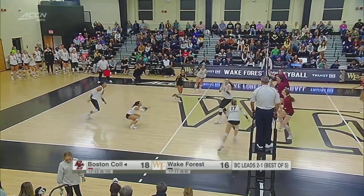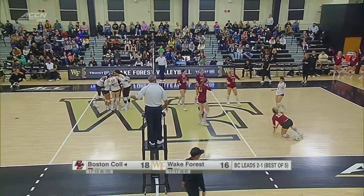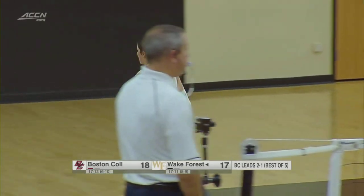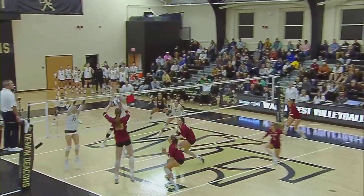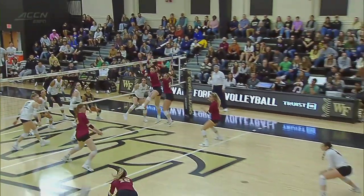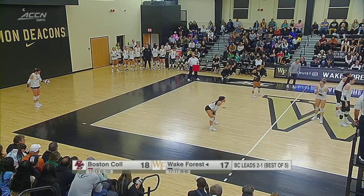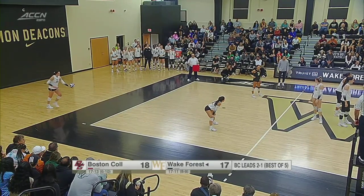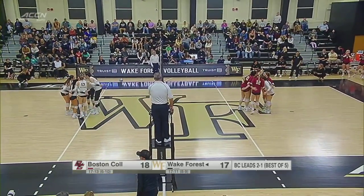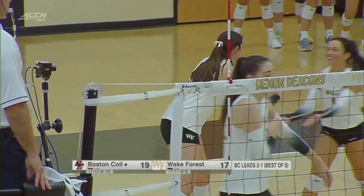Murphy out for Ross. She tried to push it into the back, and there's Paige Crawford. What a swing. Crawford's hitting percentage slowly crawling up with her 12th kill. Wake Forest really able to execute on that free ball, and she has such a nice little thumb down swing that seems to always find its way around the defense. And a service error for Paige Crawford, who has been so good with service today.